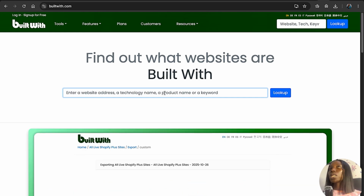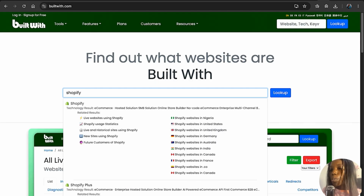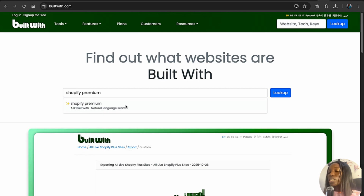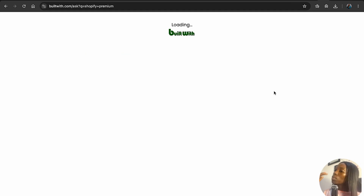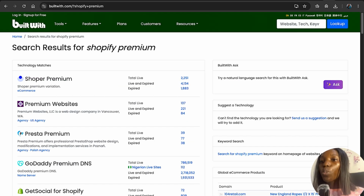So we're going to type something like maybe Shopify Premium, Shopify Premium, exactly. So you click on lookup so that it can fetch us the data. You need to do the captcha. So you select both images that match the dog. You see it has opened up now. This is search results for Shopify Premium.